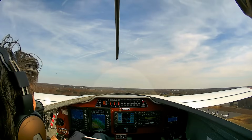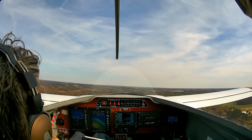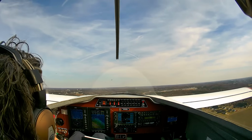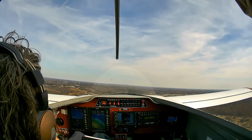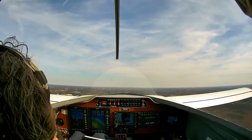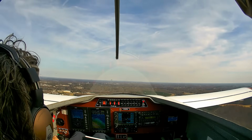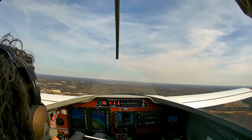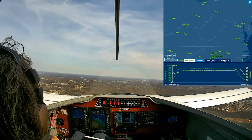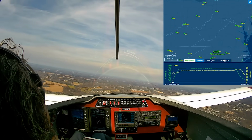CHT is climbing, we're at 51, let's get some cool air. Statesville traffic, ACLH could be flying over the field about 3,200 feet. About 4 miles. Alright, a little bit of a cruise climb, get our speed up, get the CHTs down.